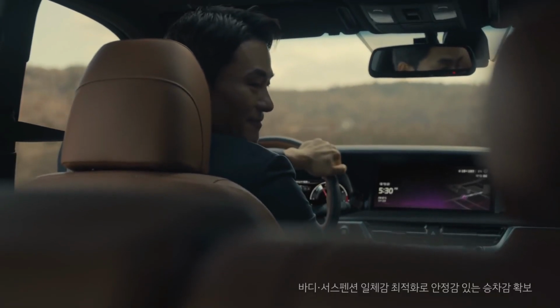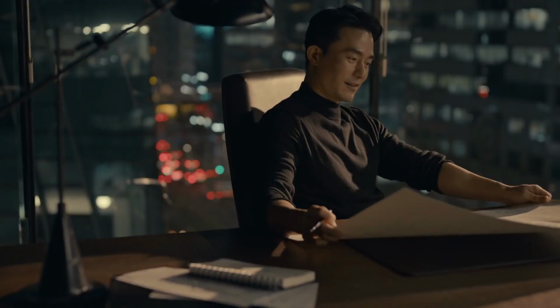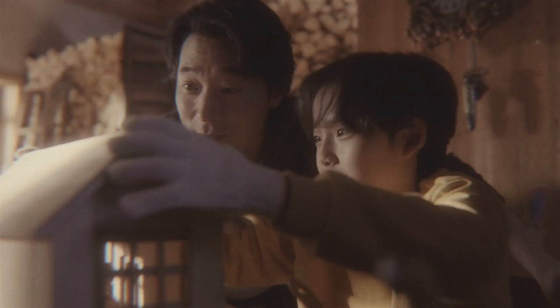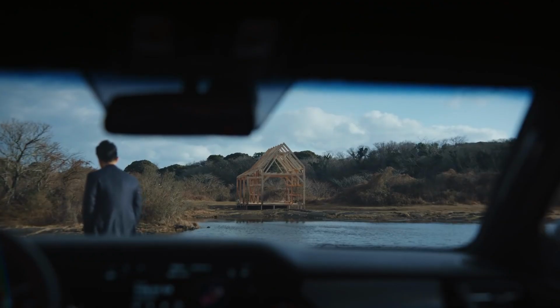The SUV features a new chassis mount and improved shock absorbers, so it's not the only upgrade. Kia states that these changes will significantly improve ride quality when driving on rough roads.